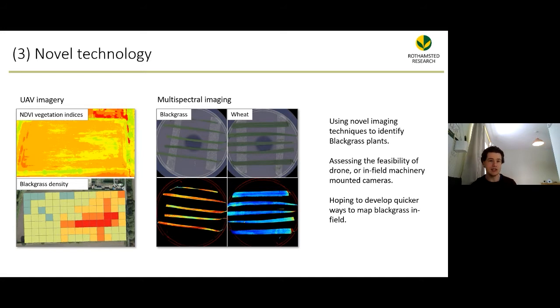The images on the left here show an example of how we're starting to take that UAV imagery and try and match it with the in-field blackgrass maps that we create each summer. We're also working with other more sensitive multispectral systems to try to develop algorithms which more easily identify blackgrass from wheat. So the images in the center of the slide here show this in practice, where we're using just the multispectral properties alone to try and classify leaves as either the crop or the weed. And we're trying to do that at a very early developmental stage. So the goal here is to try and develop quicker ways to survey blackgrass in the field and potentially to do it at different or earlier times of year as well. Next slide, please.